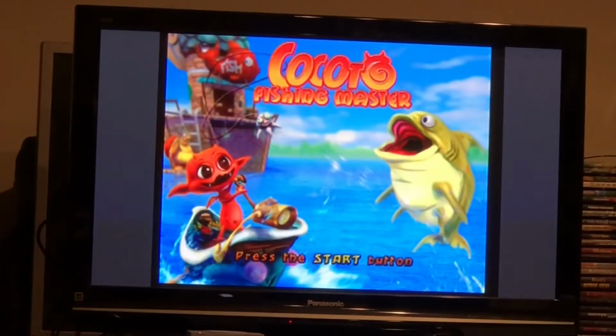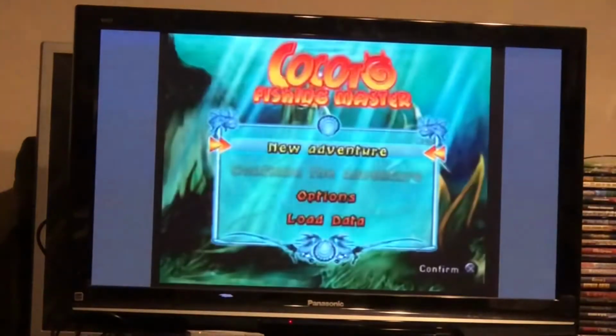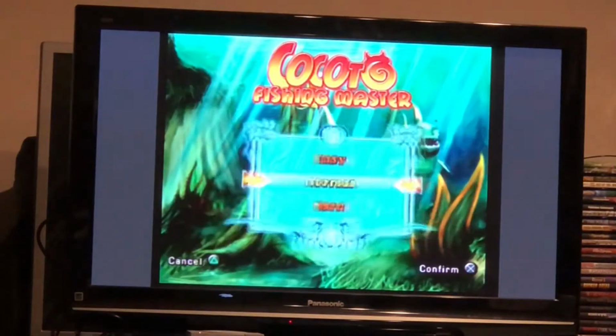Good news, it does work. Bad news, it's so obscure that when I tried to look up Kokoto Fishing Master on Wikipedia, it redirected me to Neko Entertainment.